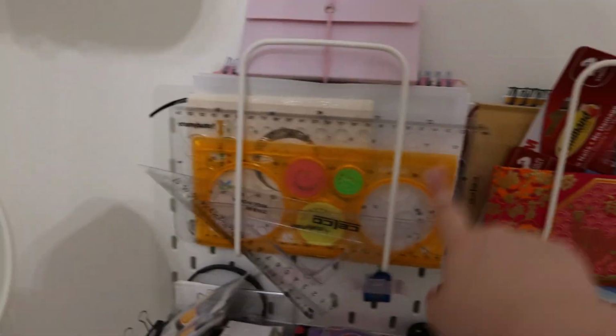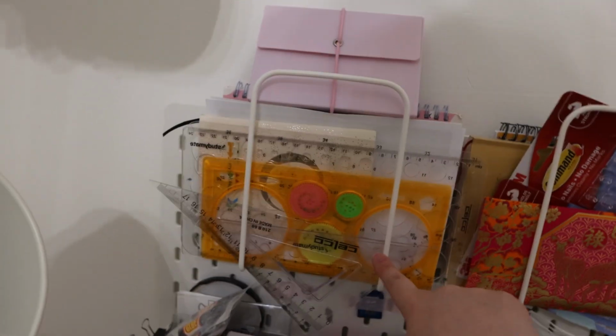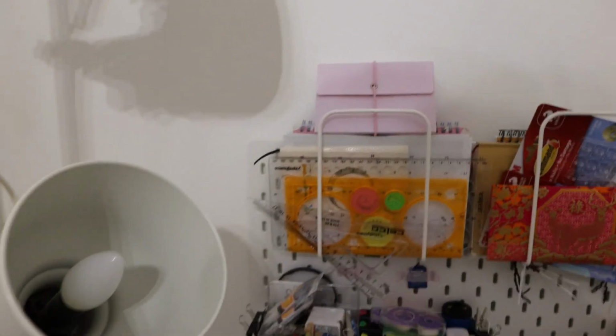So I plan on doing that on this wall and possibly this wall, but I'm also thinking, would it be worth it for me to get a whiteboard? So that's another thing I need to consider as well. On this one, more books, rulers, what are these called? Set squares, and just like an index card holder thing there.